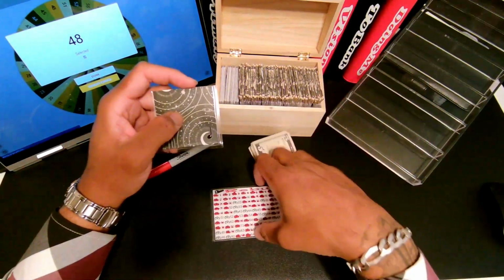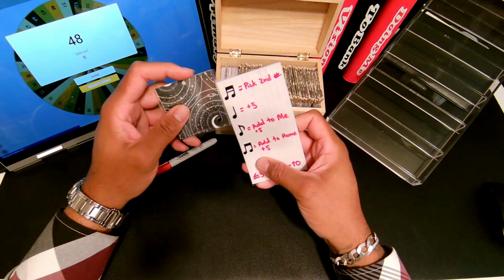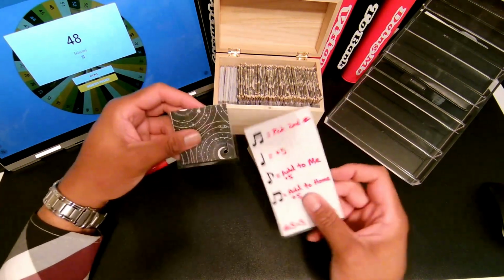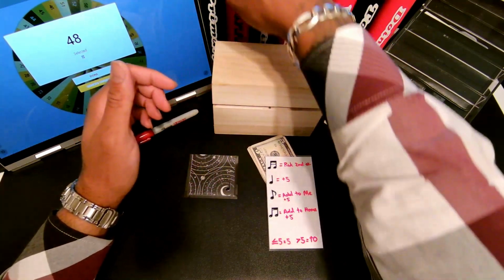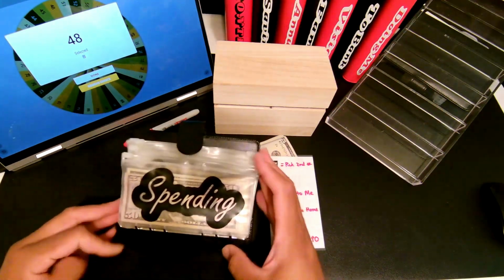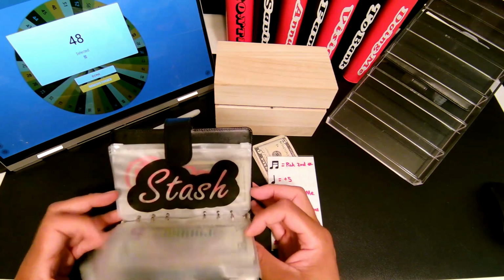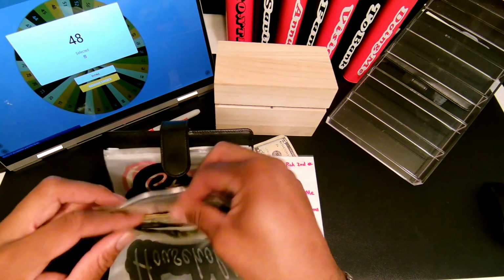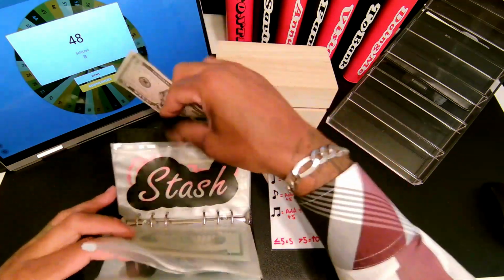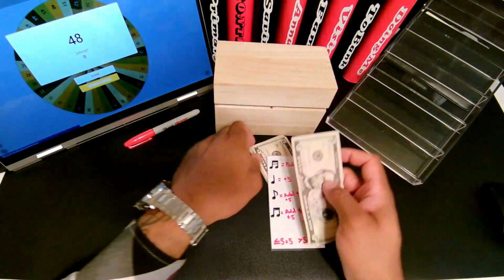What is this? It says to add 5. We got to add 5 because the envelope says so. So we will go into our primary spending and see what we have left for this month. Fun Money has some stash in here. This is fun, right? Does this count as fun? This is fun for me. I'm gonna count it for fun.